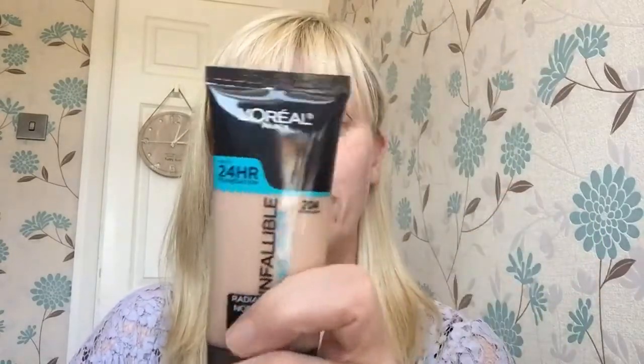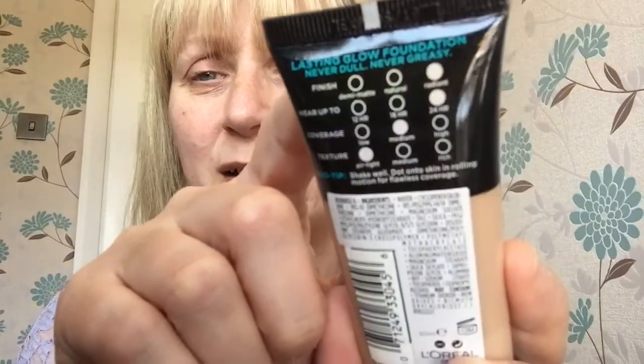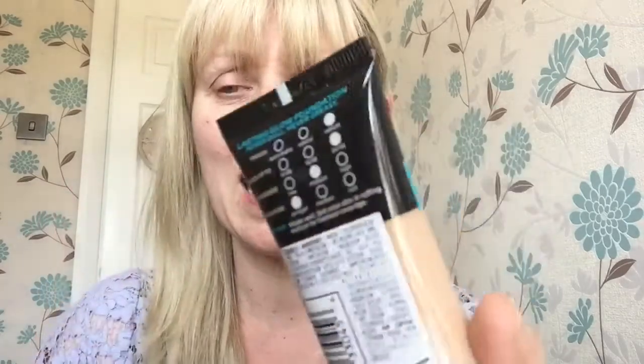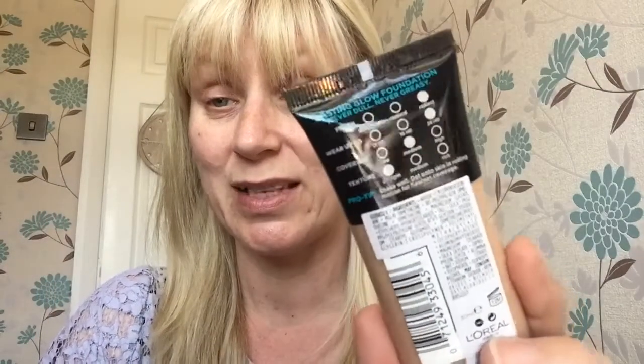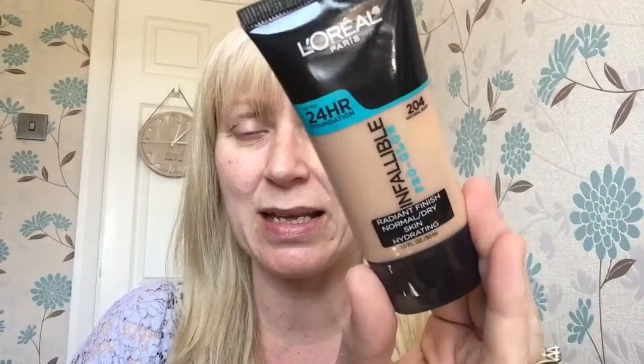On the back, it gives you this little chart here. It lets you know that it is a radiant finish, and you can wear it for up to 24 hours. It's a medium coverage with an air-light texture, so it sounds very good. On the front it says it's a radiant finish for normal to dry skin, and it is hydrating. I don't have oily skin, so for me this sounds like a perfect foundation.